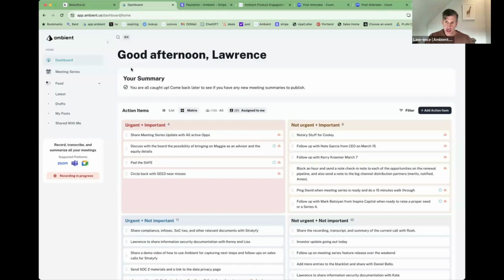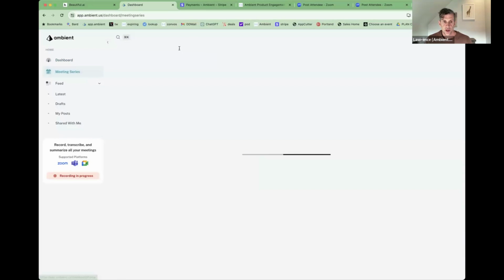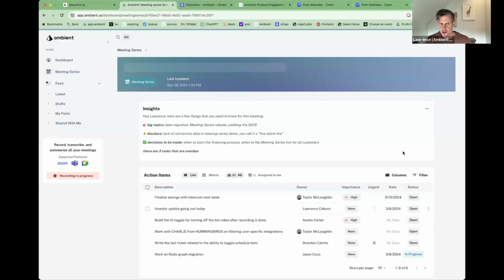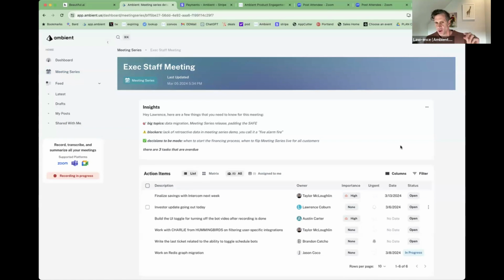I'm going to share one more thing before we try this together. This is a new feature that we launched called Meeting Series. The idea is if you connect your calendar to Ambient, Ambient can detect what are the meetings that are happening on a recurring basis, your staff meetings, your project meetings, your one-on-ones. And we can actually build a knowledge base for that series.